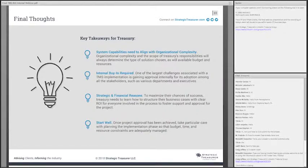As you get your approval for the business case and the ROI, there are key considerations as you move into the implementation. If you don't do those right, you're not going to get the ROI you calculated at the front end. But just a couple of takeaways. The first is that your capabilities need to align with your organizational complexity and your plans. It doesn't matter what others are doing. You need to align those to yours.